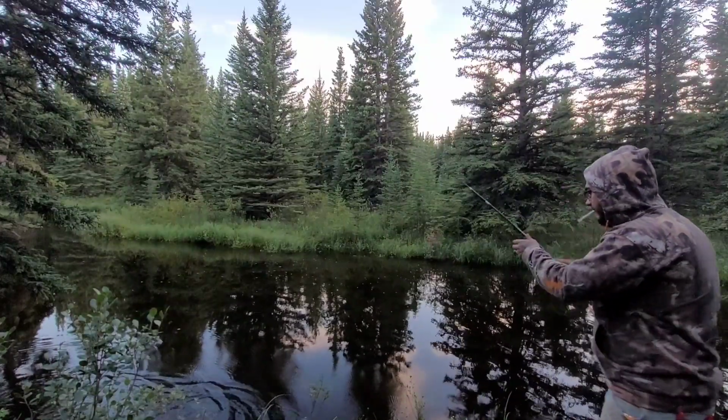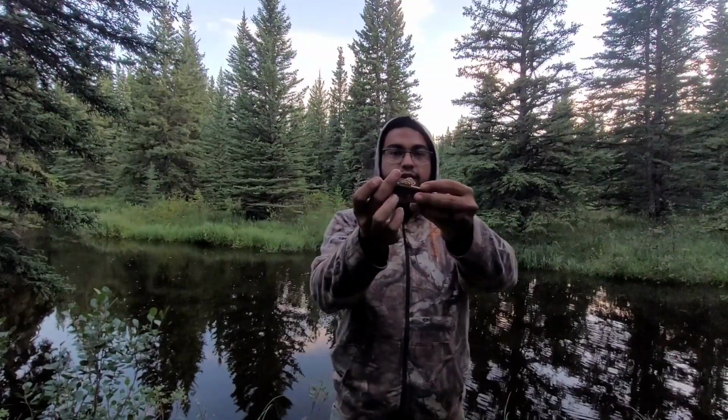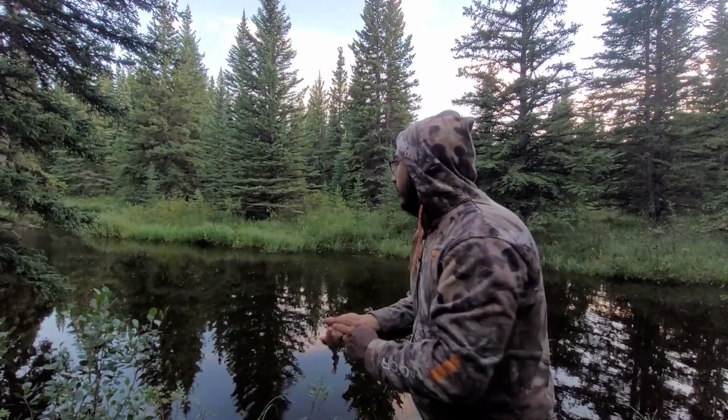Just a tiny fella. Okay, relax, relax, relax. This is what we are looking for. Tiny little brook trout, but beautiful fish nonetheless. I'm going to hurry up and get him back in.